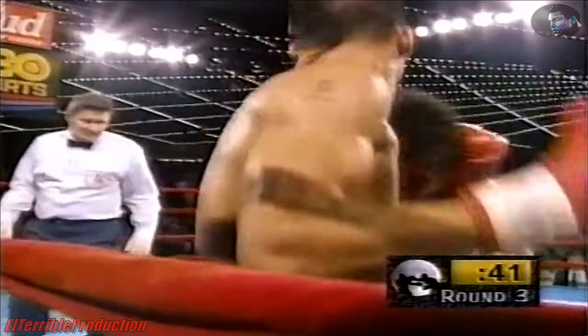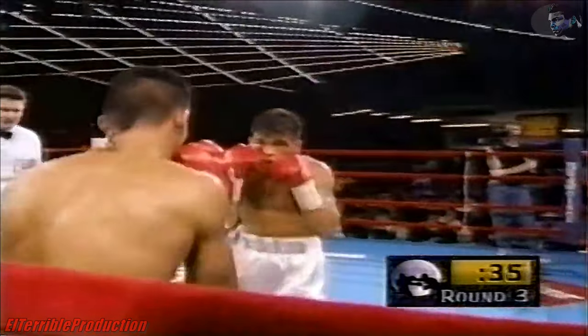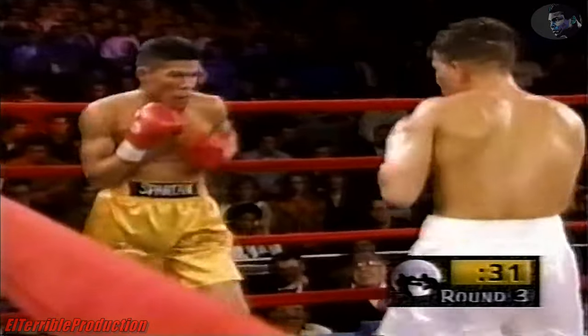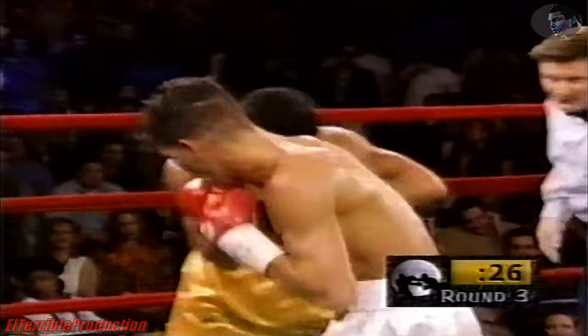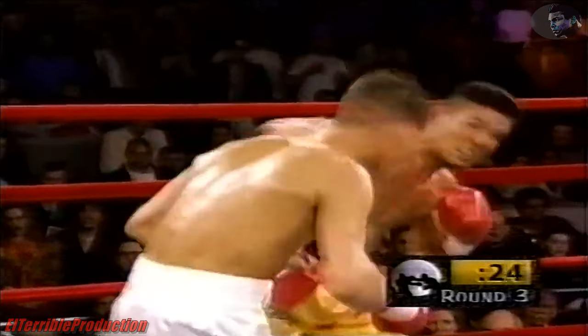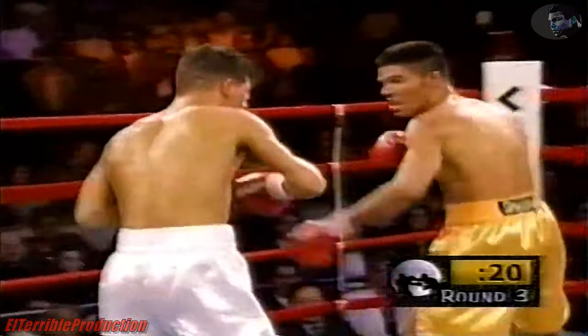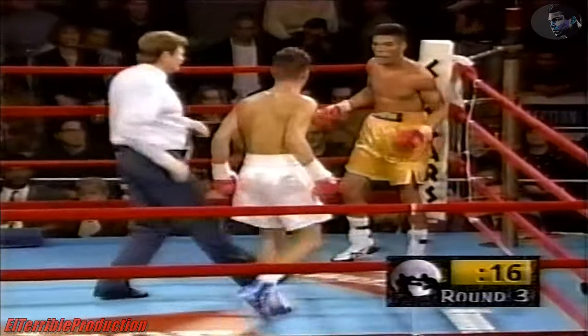Rodriguez targeting the eye and throwing hard. Rodriguez is a very tough, game veteran. And he's a very smart fighter. Sensational left hook by Gatti. Fabulous counter right by Rodriguez. This has been a time capsule round.